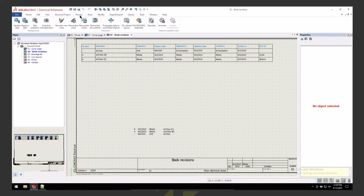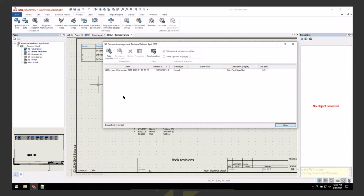Snapshots occur over here on the Process tab, and we can take a snapshot at any point, and we can manage the snapshot. In fact, I have one already stored from the other day. What that does is basically create a project archive, as if I was in the project manager, highlighted the project, and hit archive. But this one specifically gets stored inside the project in the electrical server. So you're essentially making an archive, but that archive gets stored in the physical folder that drives that project. So it's inflating the size of that project on the electrical server every time I do a snapshot.